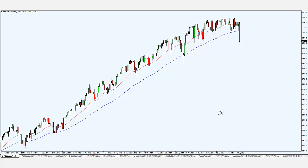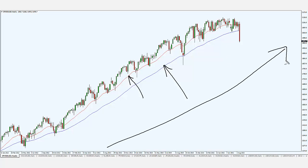So what you're seeing right now is the S&P 500. This is the weekly chart. This red line over here is the 20 period moving average. This blue line here is the 50 period moving average. So if you look at the grand scheme of things, in terms of the longer term trend, you can't deny that the trend is currently still up. I'm talking about the longer term trend, right? The longer term trend on the S&P is still up because clearly we have a series of higher highs and higher lows on the S&P.